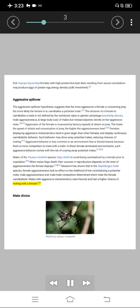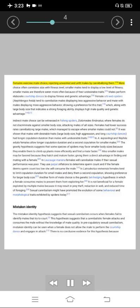Mate choice. Nephila sp. Eating a conspecific. Females exercise mate choice, rejecting unwanted and unfit males by cannibalizing them. Mate choice often correlates size with fitness level. Smaller males tend to display a low level of fitness. Smaller males are therefore eaten more often because of their undesirable traits.